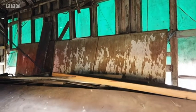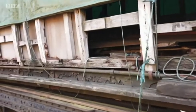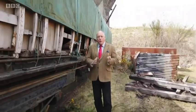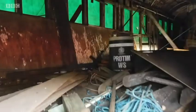Right now, there is no plan, but there's plenty of ambition and enthusiasm, and time is running out. The deadline to stop these vehicles being scrapped is just 2 months away. Paul Clifton, BBC South Today, Blaenavon, South Wales.